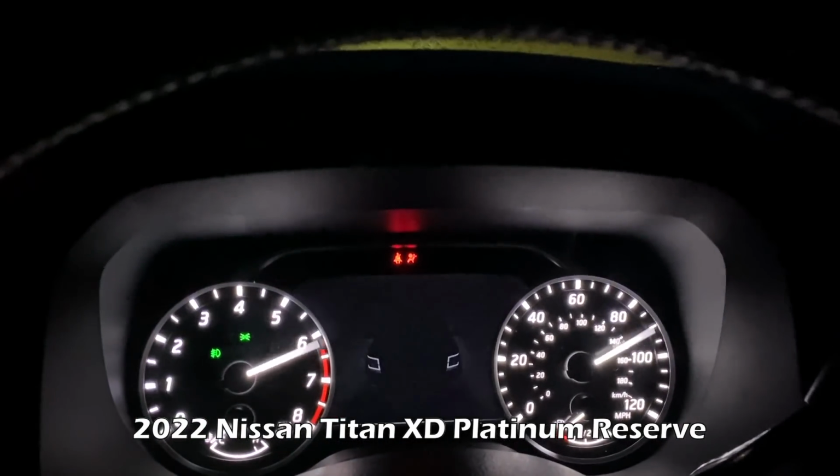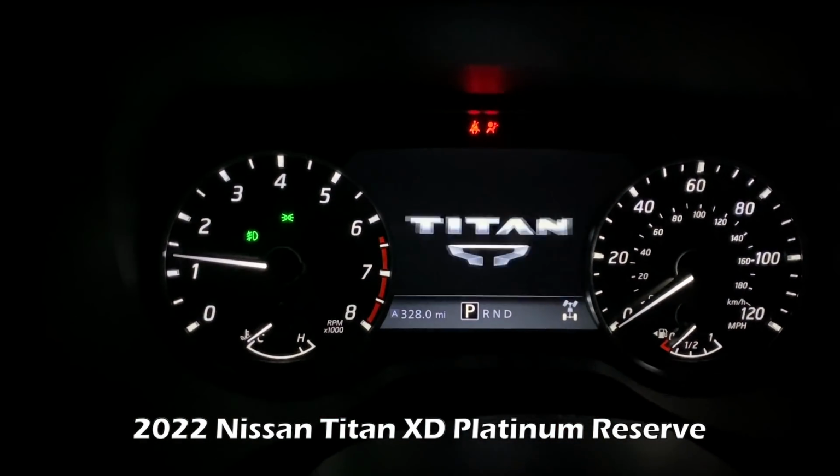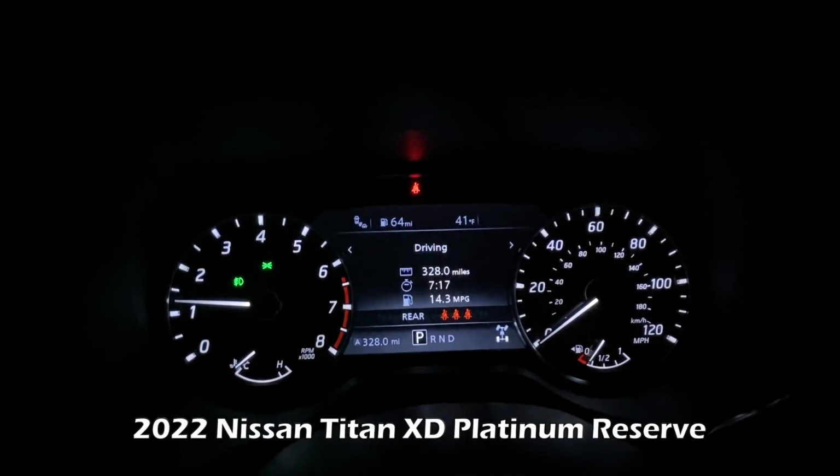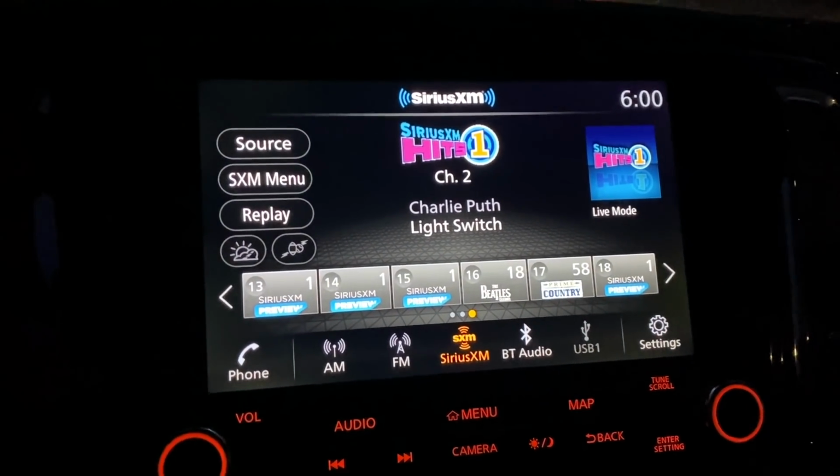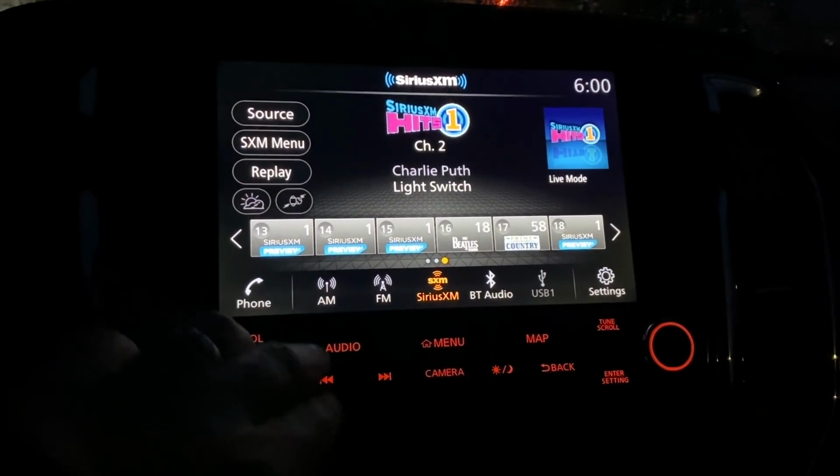Let's check out the tech in this truck. So there's our dash. We have an analog and digital display in the middle. There is our center screen. Easier to do at night when it's dark out. Let's see.